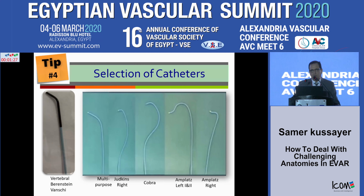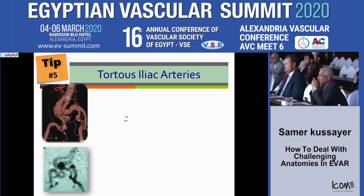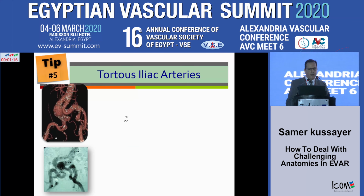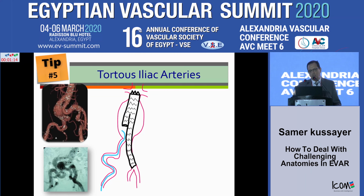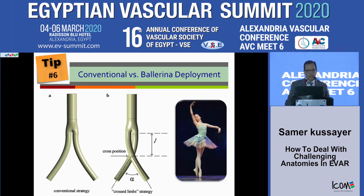You have to have a lot of catheters available on the shelf for cannulation. You have to be familiar with these kinds of catheters, or you can use a Destino steerable catheter for cannulation. If you have a tortuous iliac artery, cannulation could be very difficult, so the best way is to use a long sheath, which can bypass all this angulation, and then cannulation becomes much easier.